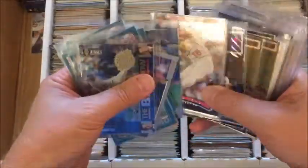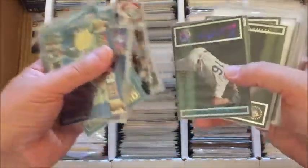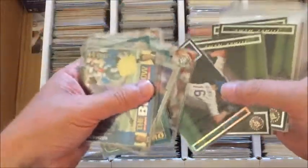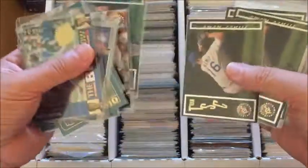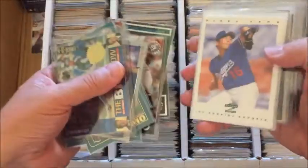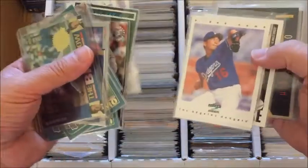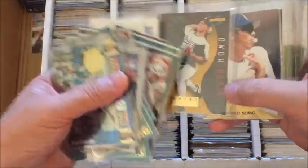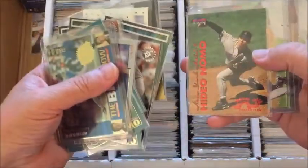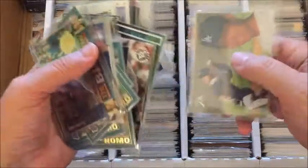And here's some. So it looks like they're stuck together. Now, some of them are in sleeves, but also some of them are in page pockets, which have been cut up. So these cards have been well cared for in storage. These are all the same. More Nomos. Flair. And these are top loaders.